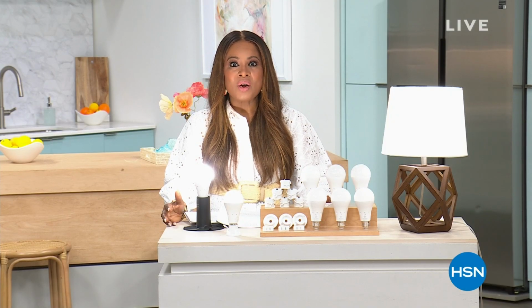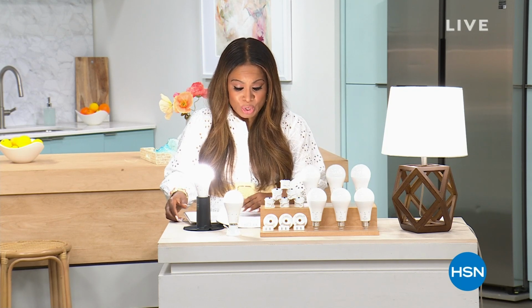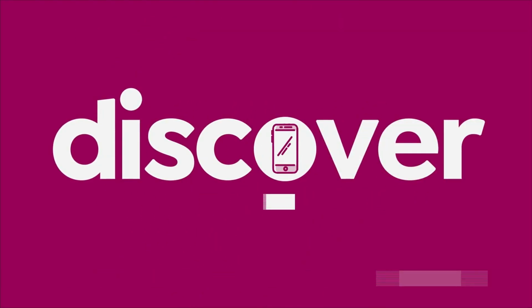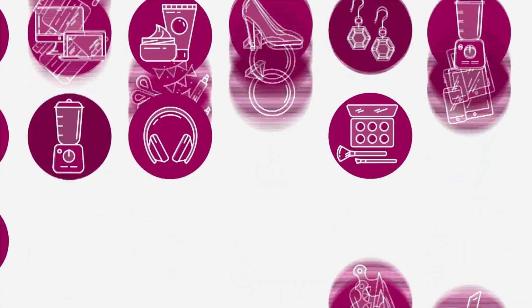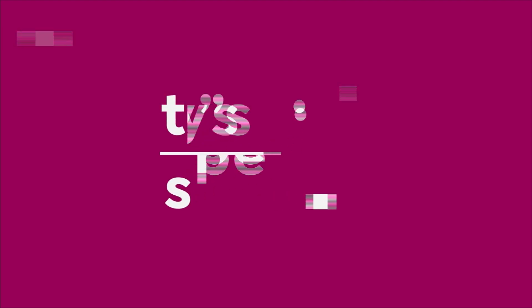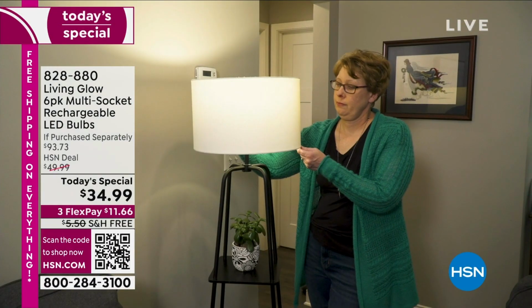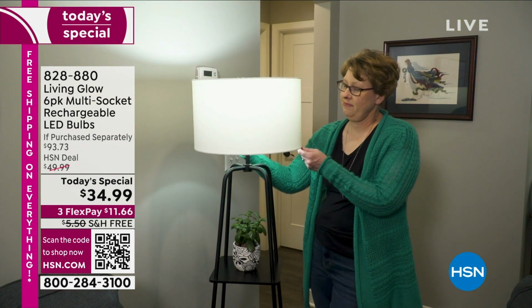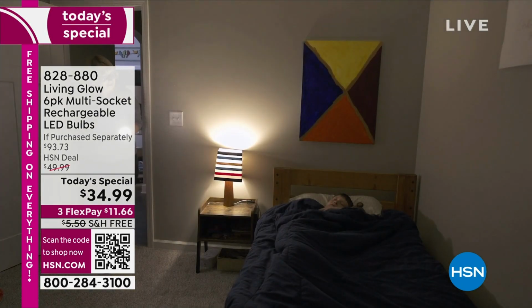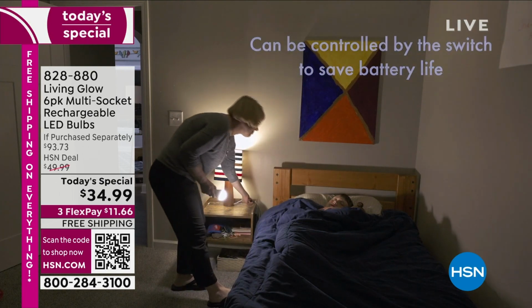Your final chance to get our Today's Special. Let's take a look at our Living Glow rechargeable LED bulbs. Closer to your television screen, and let's get right into it. Almost 47,000 have been ordered on the day. So they're light bulbs, but they're like no other light bulbs that you've ever seen before, because these are light bulbs with a rechargeable battery included.